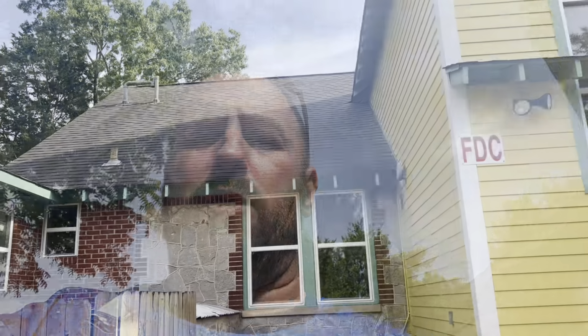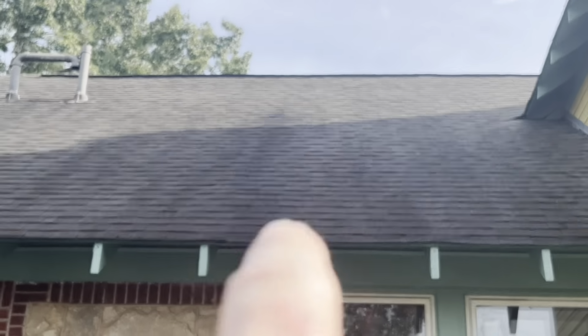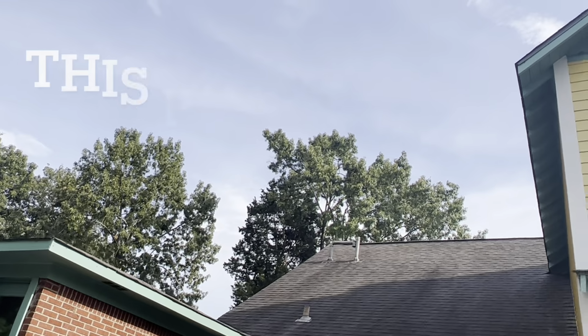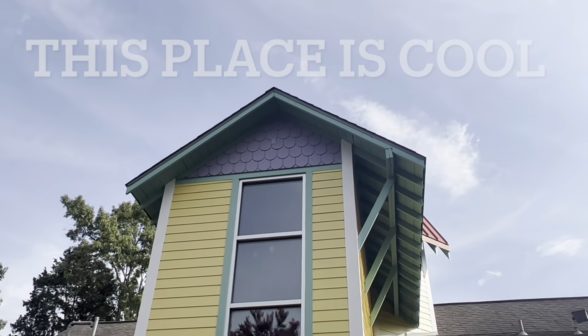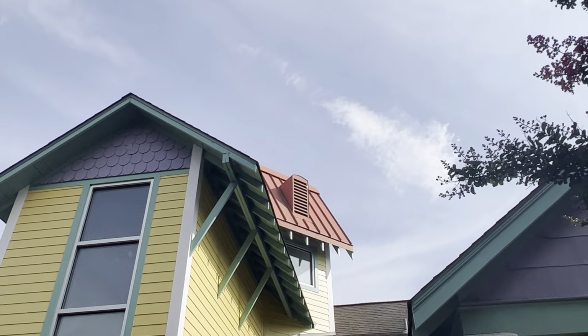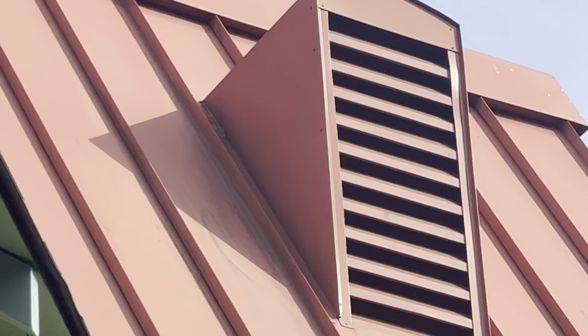So let's see what we're working with. We're going to be quoting this roof to be washed right here. You can see right there. So we're going to be quoting up here. Look at the top. You see that metal right there? See the dirt right there? We're going to be getting that.